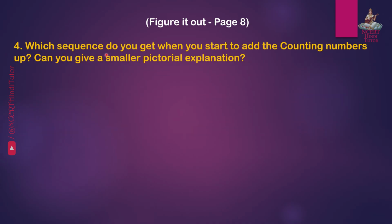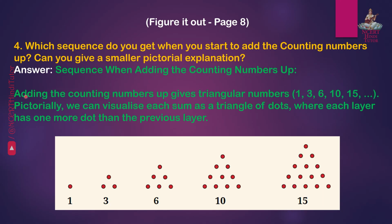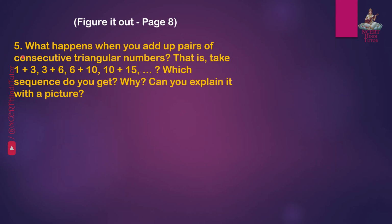Question 4. Which sequence do you get when you start to add the counting numbers up? Can you give a smaller pictorial explanation? Answer: adding the counting numbers up gives triangular numbers 1, 3, 6, 10, 15. Pictorially, we can visualize each sum as a triangle of dots where each layer has one more dot than the previous layer.